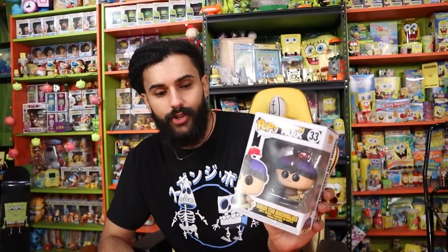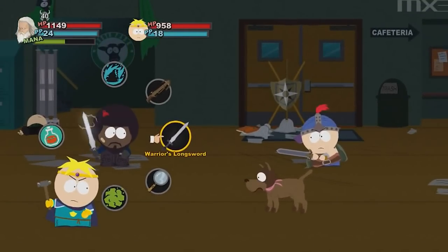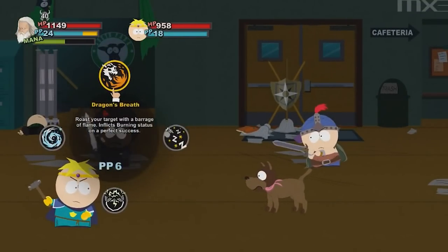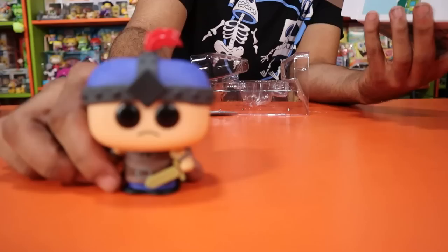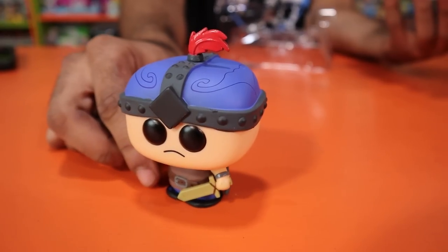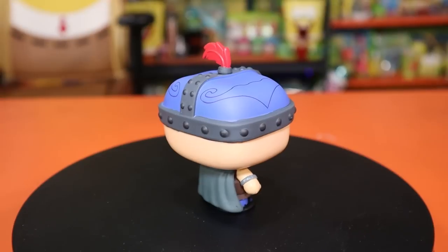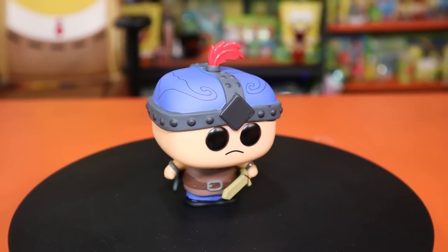All right, the next that we got here is Ranger Stan Marsh Walker. And I believe the only reference I can remember from this is from the Fractured But Whole video game. I don't know if there's an episode based around it, but let's go ahead and pop Stan out so we can check him out. But then right here, we've got Stan. He's got like these mustaches on his head, which are really cool. But I actually did not expect to even find anything cartoon related in the pop section. So the fact that we found one is just a win in itself. We got one of the set of four.